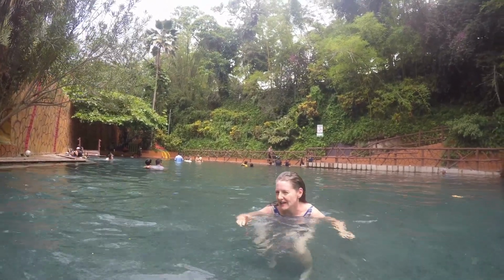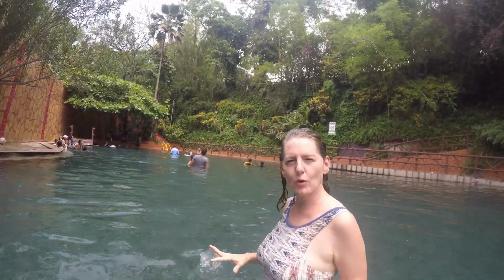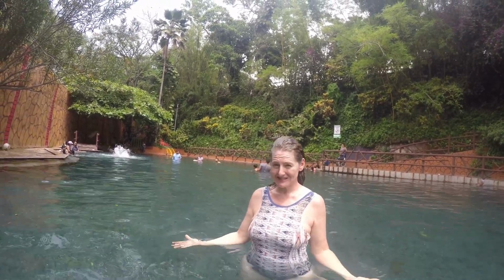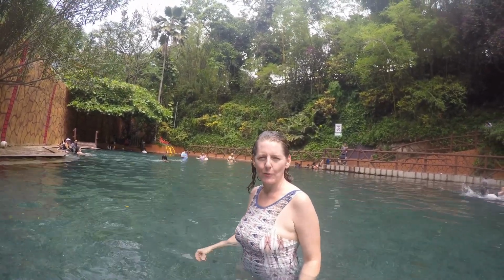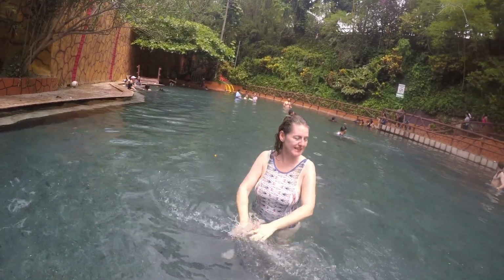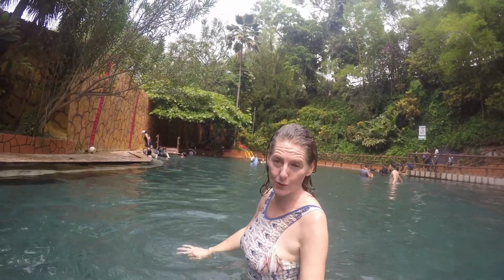Okay, this is kind of funny. The water is lukewarm, so it's kind of like getting in warm bath water. And the air is kind of hot too, so it's good to be wet, but there isn't that much of a difference. Maybe I need to come in wintertime when it's cooler, but this water feels amazing. It's totally a natural spring, so it's all fresh. There's no salt, there's no chlorine. It's awesome. It's nice and calentita and warm.